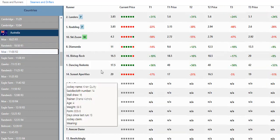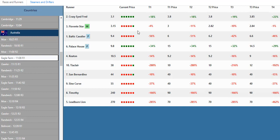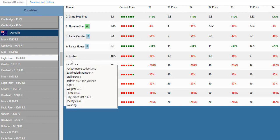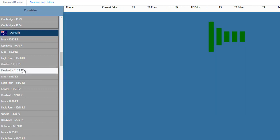Maui race 2. We had Dancing Redent was all green at $17.50, and Landers was all green at $3.85. So we had 2 bets, no winners. Eagle Farm, we had 2 all greens. Crazy Eyed Fred at 3-1, and Palace House at 980. Palace House ran a place, so no return there for us. Gawler was the Adelaide, the South Australia meeting, and that was abandoned, so you can see there it's all grey.